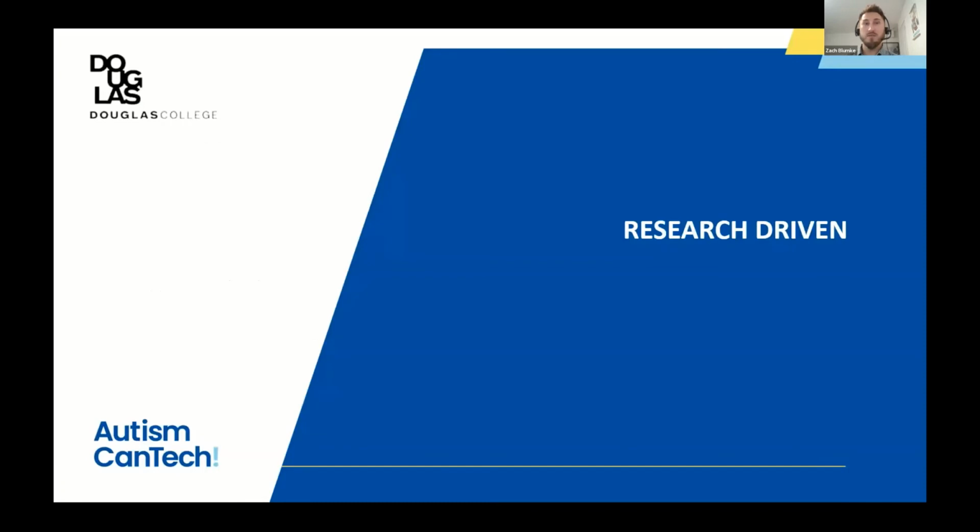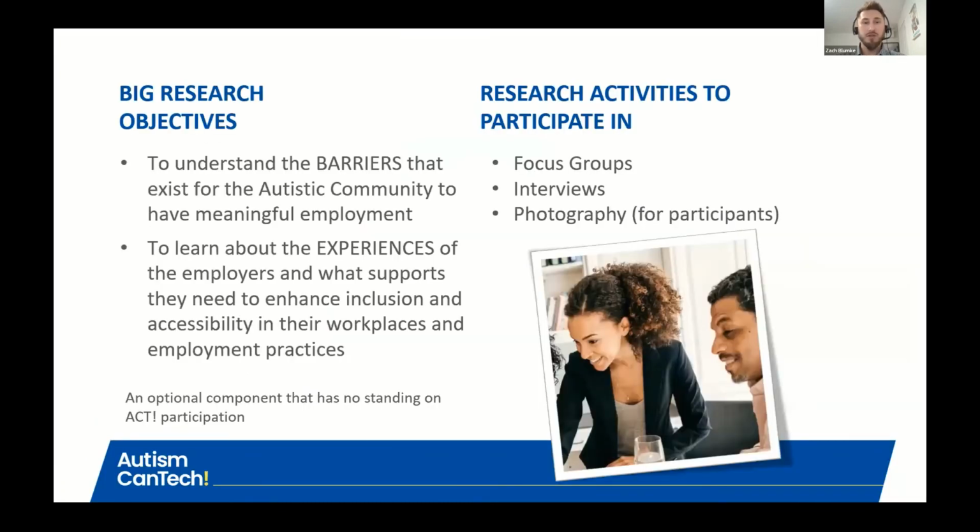So this is a research project. I just want to note, as you see on the footnote here, it's an optional component notwithstanding the ACT participation. Should the person be accepted into the ACT program and choose not to be part of the research, they are still part of the ACT program. That has no effect on their progress in the program. It's something that they're able to opt into.